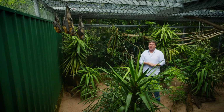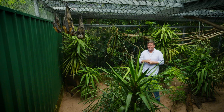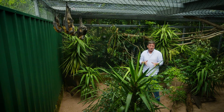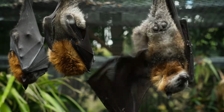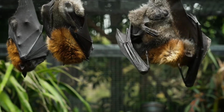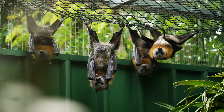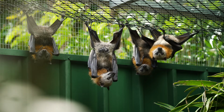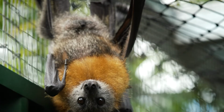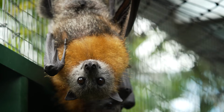Flying foxes play a vitally important part of our natural ecosystem, particularly in our forests. Now, they pollinate plants. Most importantly, they distribute seed far and wide, extending the plant's range within a forest. Now, unfortunately, due to climate change, extreme heat and habitat destruction, they're being negatively affected.